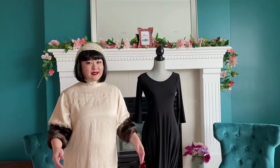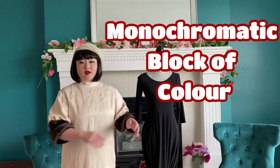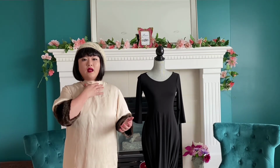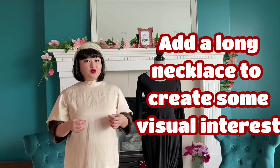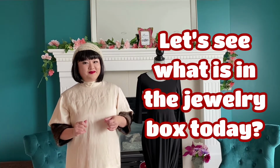So as you can see, today I'm dressed in a pretty monochromatic set, kind of like a beige color. It's got some really nice fur details, but it is very high collar. And overall, I think I'm a pretty big block of color. I don't have a particularly long neck. So with this high neckline, I feel that it would really benefit by adding some accessories just to create a little bit more interest to the look. So let's take a look at what's in the jewelry box today.